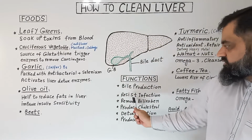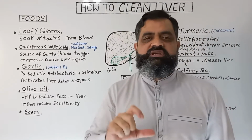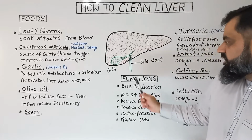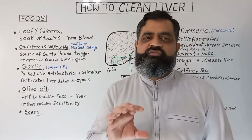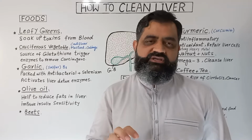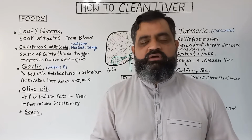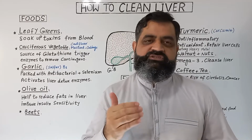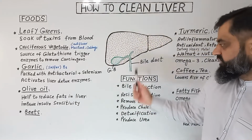The other function is resistance to infection. The liver also helps in resistance against viral infection, bacterial infection, fungal infection, and cancer cells. The liver also removes bilirubin. Bilirubin is an end product of the breakdown of red blood cells. As you know, the lifespan of a red blood cell in our body is 120 days, which is equal to 4 months. After 4 months, when they die, they are transported into the liver, where they are broken down and recycled. During this recycling, bilirubin is produced, which is removed from the blood with the help of the liver, a very important function of the liver.